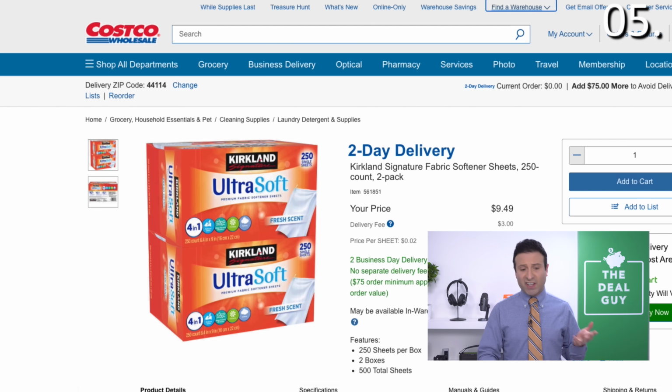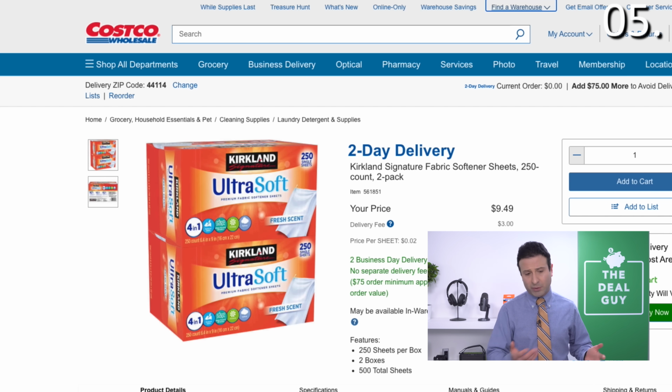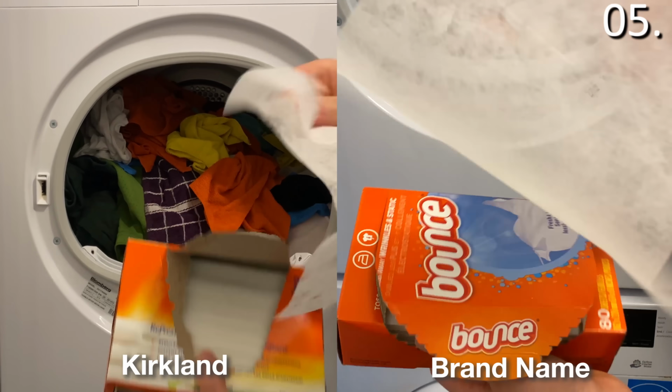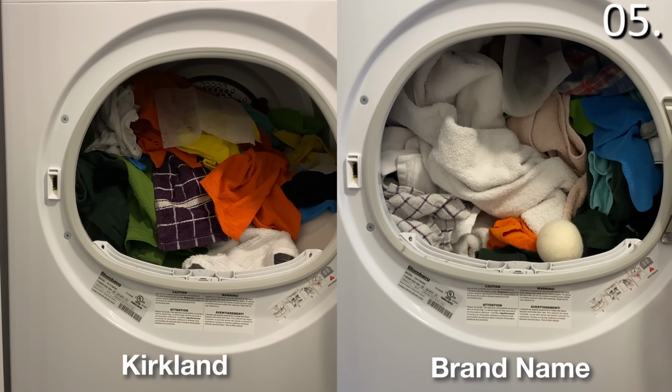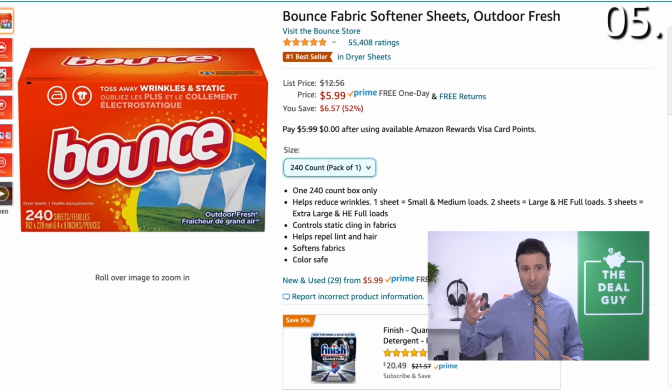On the dryer sheets, I compared the Kirkland Signature Fabric Softener to the Bounce. They both have an almost identical price, and it's really a matter of scent. I do think that the static cling reduction over time might have actually been better on the Bounce, but considering they're the same price and they're both sold at Costco, you'd do fine with either. I may give the upper edge to the Bounce dryer sheets for the point of this non-scientific comparison.